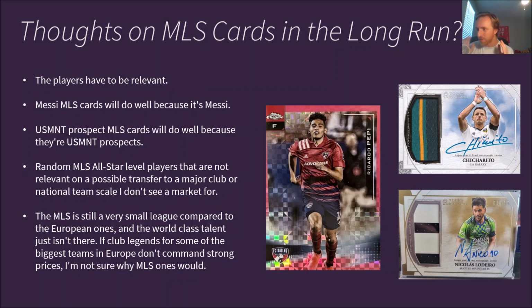But if those types of guys don't get a lot of value, like Frank Lampard or Steven Gerrard and players like that, they have value, but really not a lot of value, especially for being as significant as they are for their clubs. I don't know why that would apply to the MLS and not the Premier League or other leagues. So, as I say there, the MLS is still a very small league compared to the European ones, and the world-class talent, at least right now, just isn't there. If club legends for some of the biggest teams in Europe don't command strong prices, I'm not sure why the MLS ones would. But with all this being said, I do think there's some MLS cards that make sense.